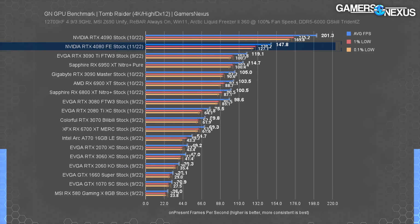As for AMD, it swings close here, but not close enough to take second place. The 6950 XT allows the 4080 a lead of 29%, but considering the 6950 XT launched at $1,100 and is now $800, it still has price going for it.